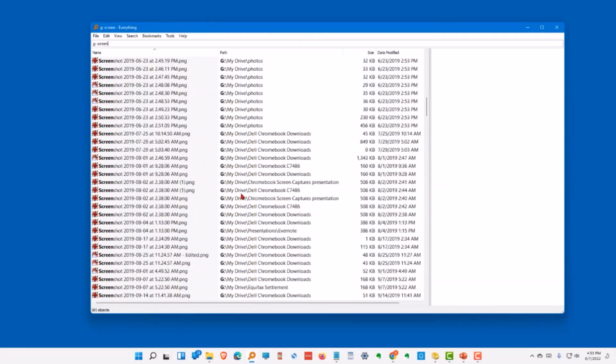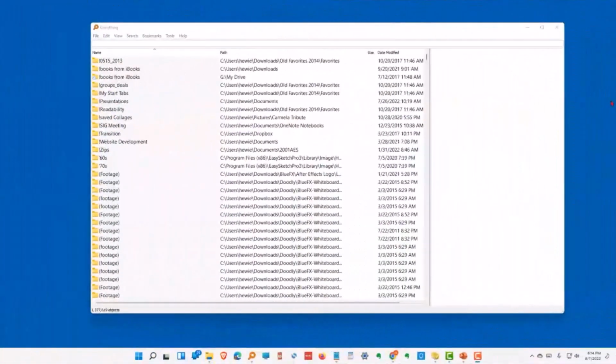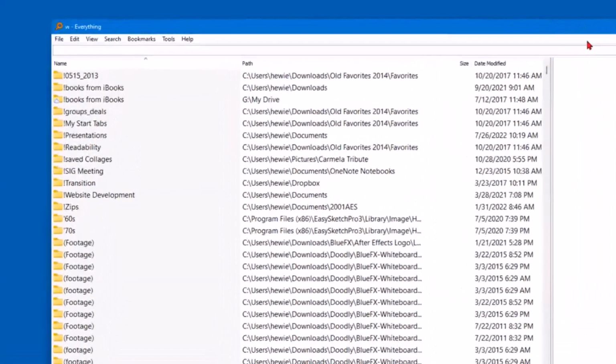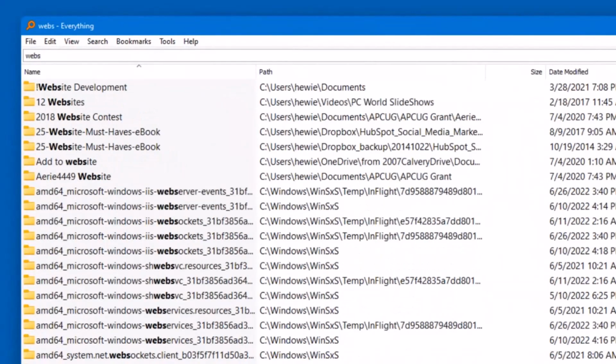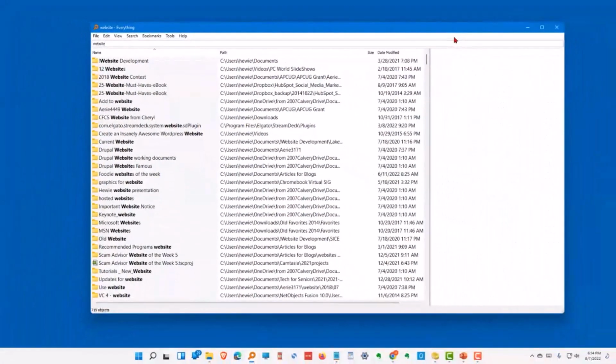You're not going to do it from your Chromebook, but you can do it from your PC. Find what you want, know where it is, and then go to your Chromebook and then work with it. Let's look at a few ways that I use everything. First, I want to find some files that I know were in the folder when I was working on Website of the Week. And as I start to type in website, you'll notice that it keeps changing with each letter.